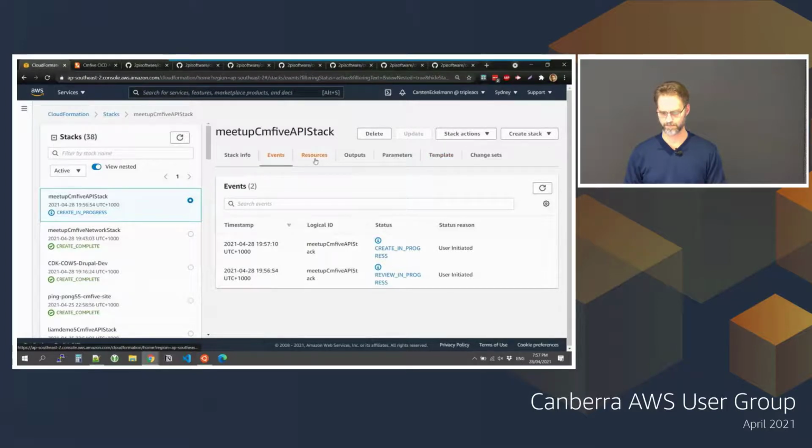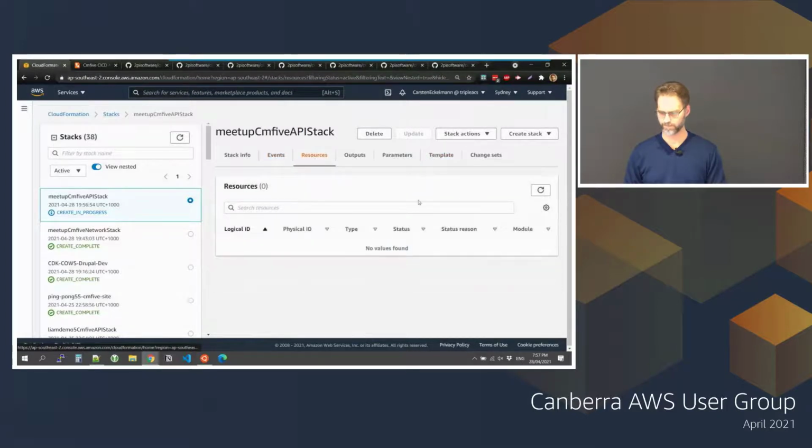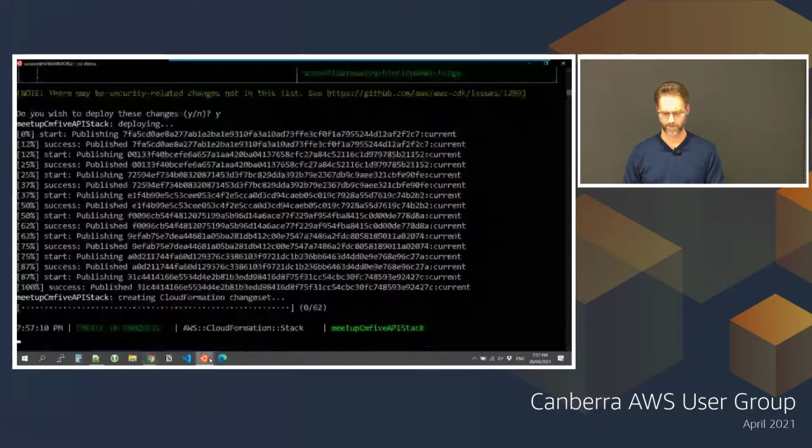Create in process. That takes a bit. Oh, okay. Well, still working.